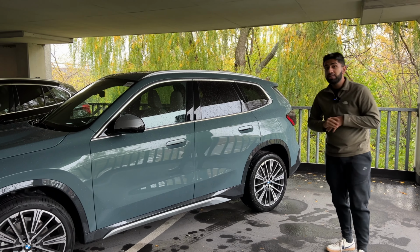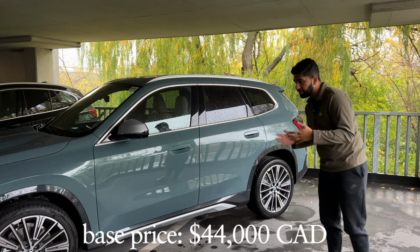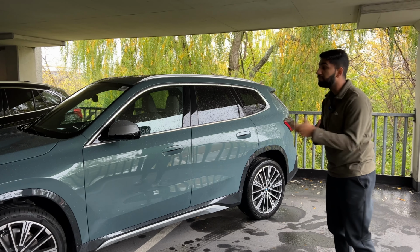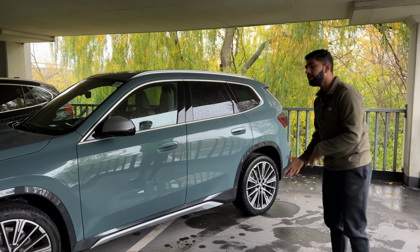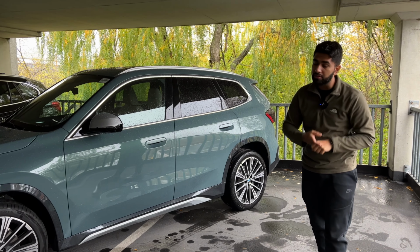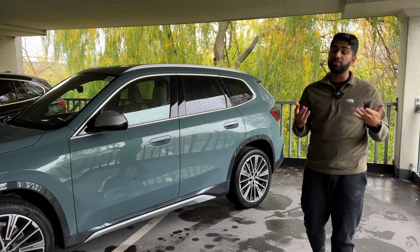The all-new X1 will have a base price of $44,000 Canadian, plus any options you choose to get. The one that I have here in front of me today is the Hey spec, so this is a combination of different features and packages combined in. But the X1 will usually have a baseline, an X-Line, and then an M Sport, whichever one you choose to get. All of them will be equipped with the X-Drive system, which is BMW's all-wheel drive system.